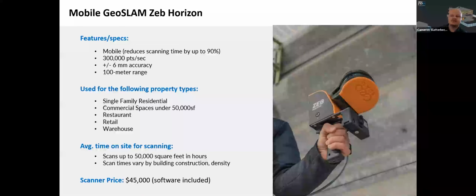So there's two types of GeoSlam mobile scanners that we love, like I mentioned, the Horizon and the Revo. The Horizon scanner, as shown in this picture, is one of our favorites. The scanner reduces the time spent on scanning by up to 90% compared to that terrestrial scanning that we were just talking about. It collects 300,000 points per second with a 6 millimeter accuracy, and it covers a range of 100 meters. So it shoots a really, really long distance.